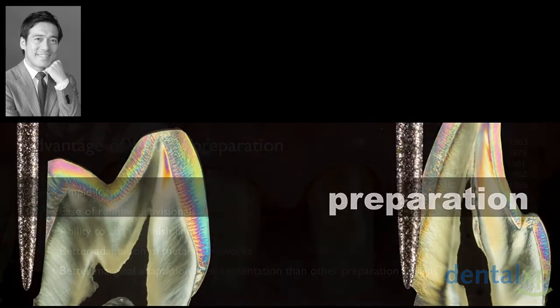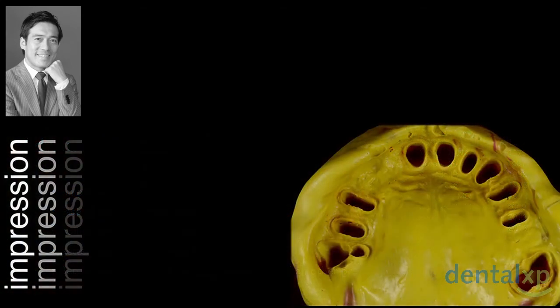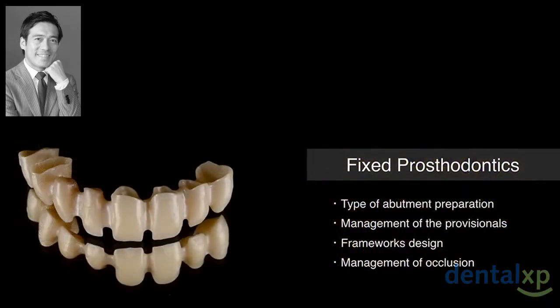These are advantages of vertical preparation discussed in many papers: simple form, ease of defining provisionals, ability to correct the finish line, and better marginal adaptation. Controlling the periodontal tissue and using the proper preparation design facilitate impression taking as well. The final restoration must be managed in such a way as to ensure good periodontal health and long-term prognosis. It is important to select the type of preparation and framework design accordingly.